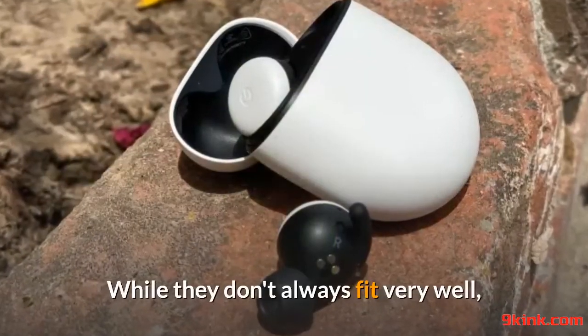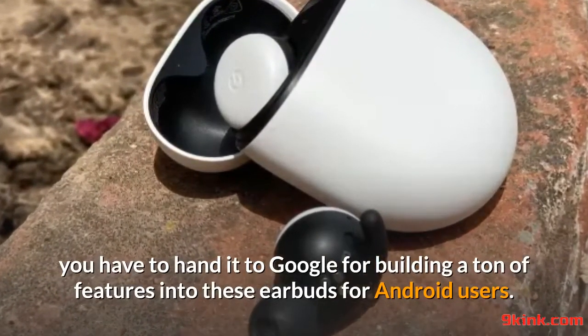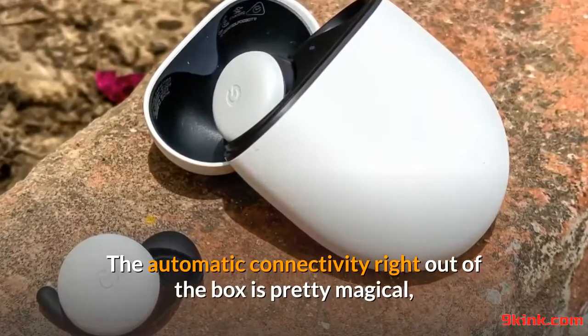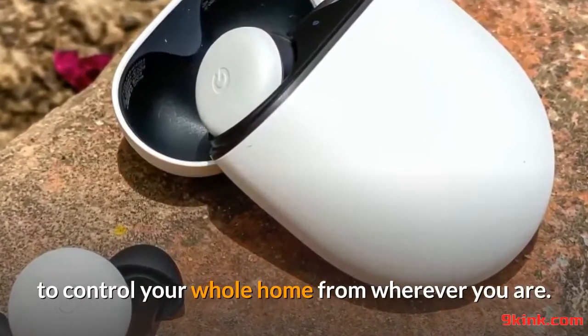While they don't always fit very well, you have to hand it to Google for building a ton of features into these earbuds for Android users. The automatic connectivity right out of the box is pretty magical, and the always listening Google Assistant allows you to control your whole home from wherever you are.